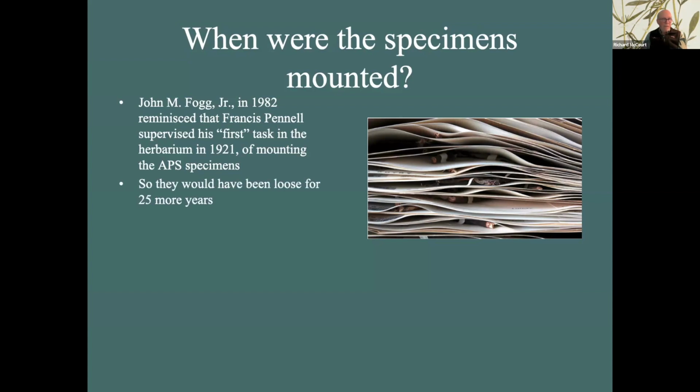And so that means they were probably loose there for about 25 years. Why you would give this as the first task to a person starting out his career is not known, but he did a good job, luckily for us.